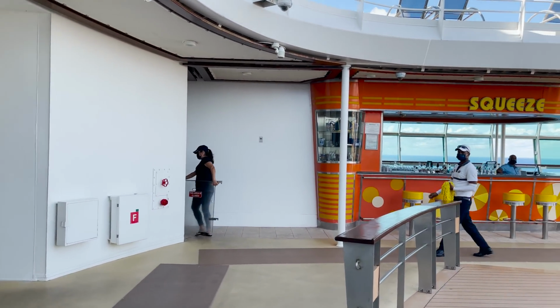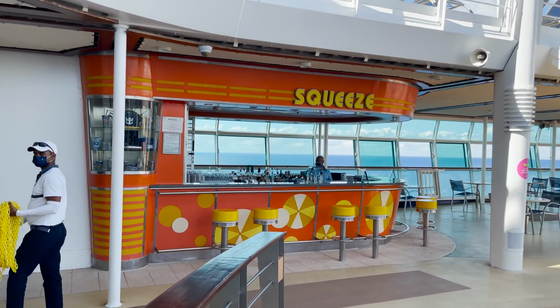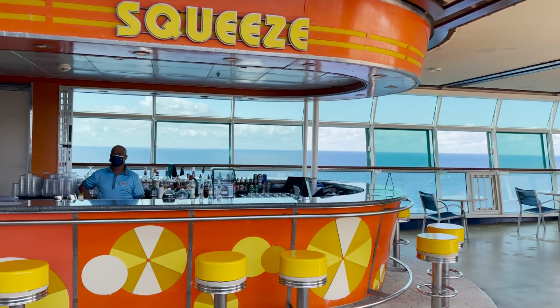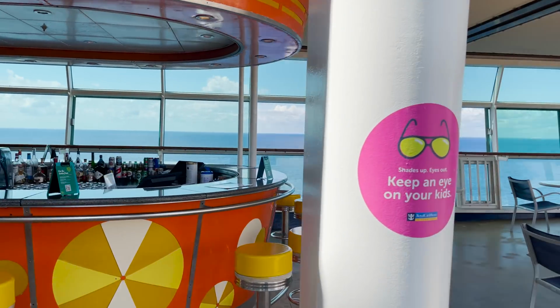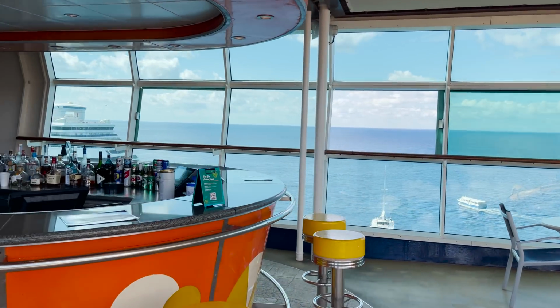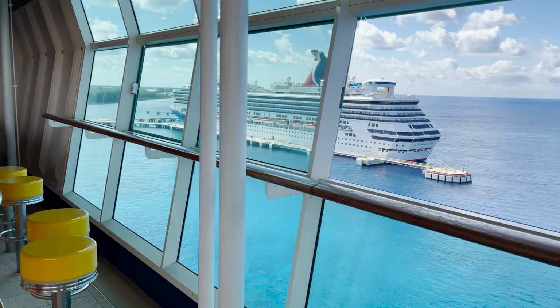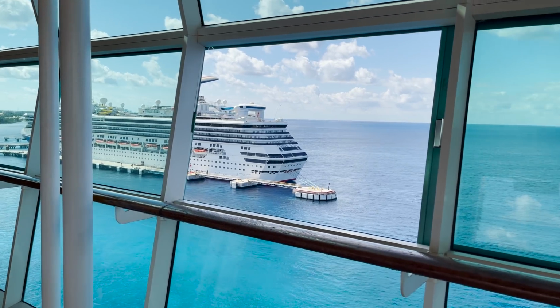But on the port side, you will find Squeeze, which is a bar. You can get different drinks there. If you have a refreshment package, you can get non-alcoholic drinks. If you have the deluxe beverage package, you can pretty much get whatever you want. And they do have stools all the way around the bar and right up on the window so you can take in the beautiful view.